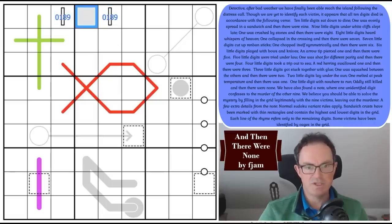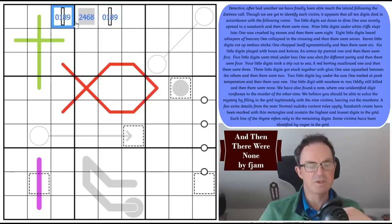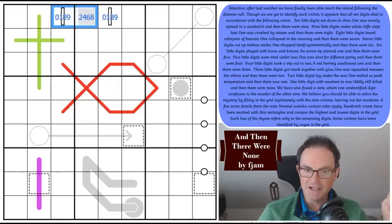And the options for this square are then even numbers that can't include 0, because 0 can't be in the sandwich, because then the sandwich crusts wouldn't bound the digit in between. If you're used to sandwich Sudoku, you will understand of what I speak. Okay, let's go on to the next line.